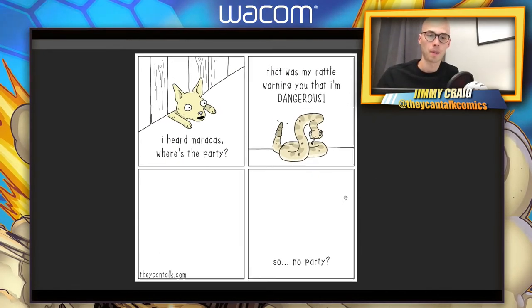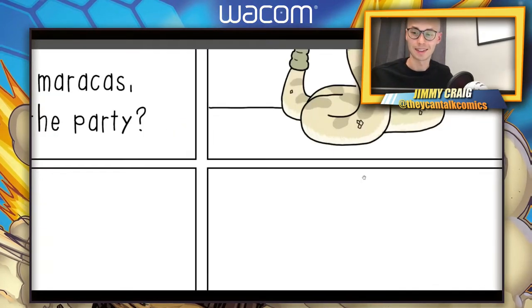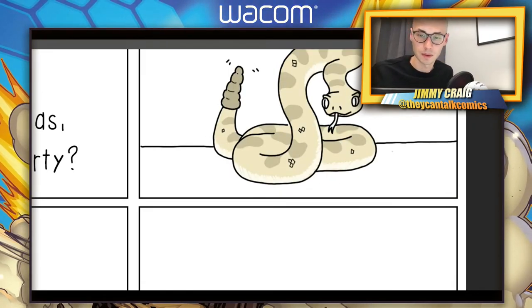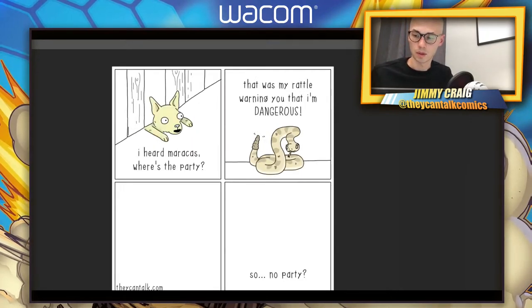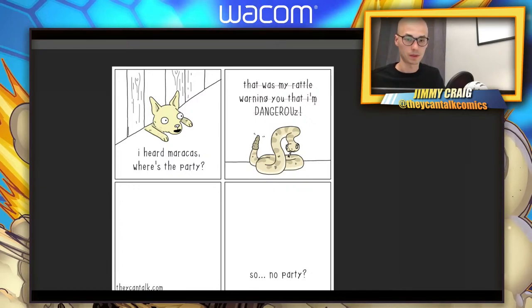Tia in the chat is suggesting adding a couple S's to dangerous. That's actually a clever idea. Dangerous. Yeah, especially with the tongue out, right? Yeah, it's perfect. I like the addition of the scales too. Someone in the chat said you don't need to draw all the scales, but just suggest them. That's cool.